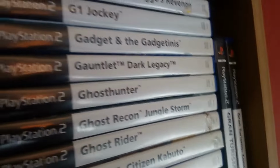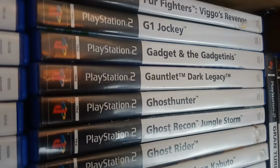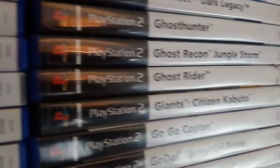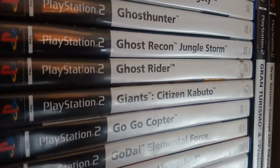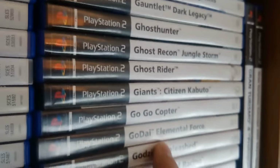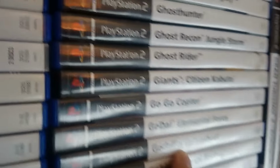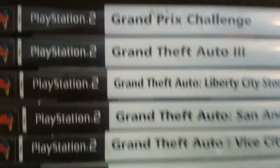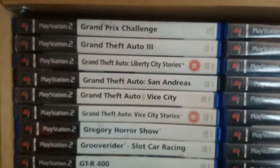We've got all the Gran Turismos on this side as well. Got Gadget, the Gadgetinis, what? Got Ghost Recon there, Giants Citizen Kabuto, that was a launch game, I think. Yeah. Godzilla Unleashed, that's quite an expensive game on the Wii, I think. We've got the Gran Turismo collection over there. Come back down here a bit more high level now. Coming off the stall, got the Grand Theft Auto games in there.